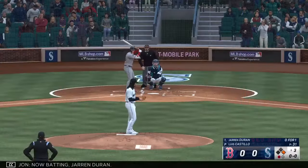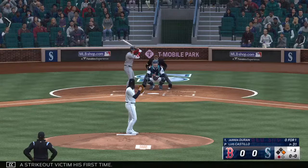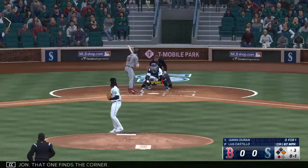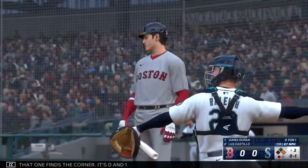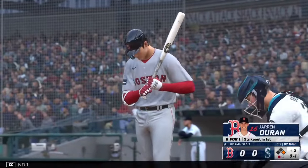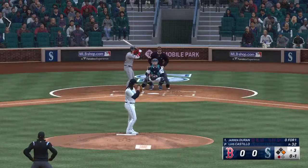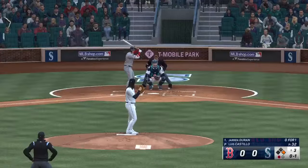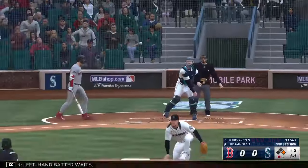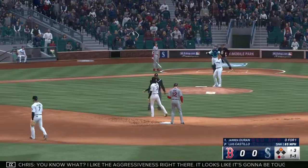Now batting, Jarren Duran. He was a strikeout victim his first time. That one finds the corner. It's 0-1. Left-hand batter waits. Ball one. One ball. Throw to second. He's safe. You know what? I like the aggressiveness right there.